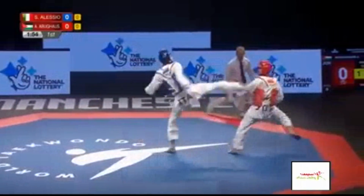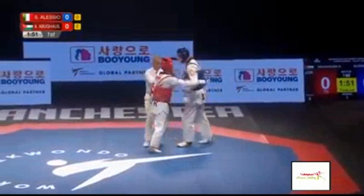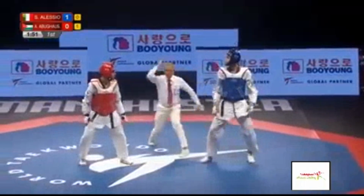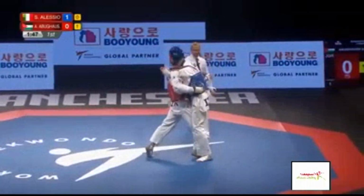Straight away, Abagosh in red from Jordan. Footwork, pivotal for him. Good back leg turning kick from Alessio. Gamjon given for holding the leg on the inside. Good work from the ref. Sees it coming. Good punch on the way through from Abagosh.